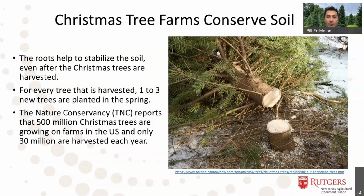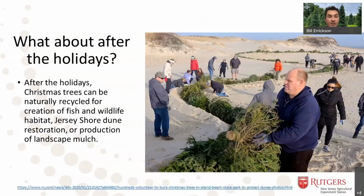And trees usually don't require very much fertilizer or other pesticide or fungicide inputs compared to other crops. They're adapted for fairly poor soil conditions, so they don't require very much in the way of inputs. So what about after the holidays? Your Christmas tree can still provide benefits to the environment.